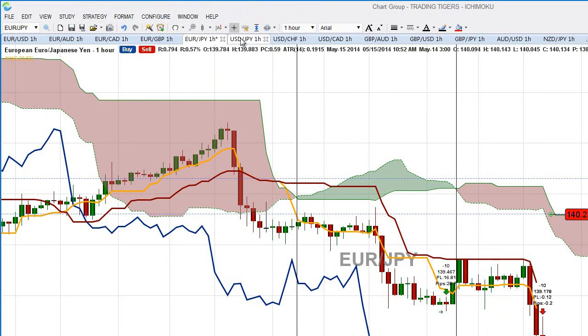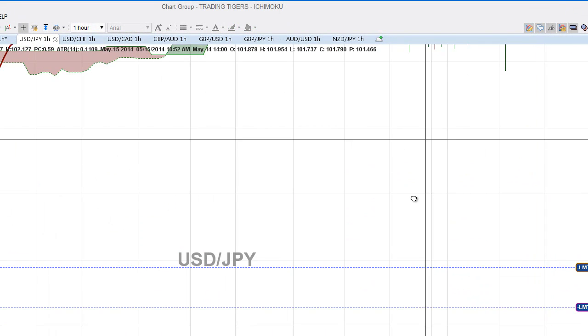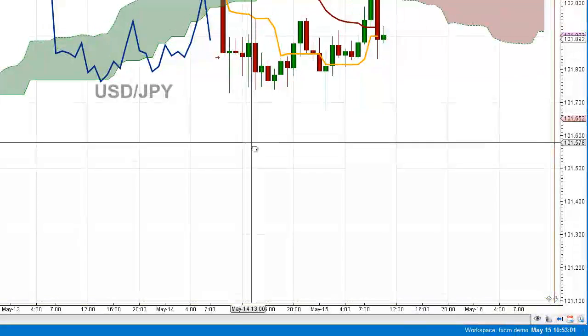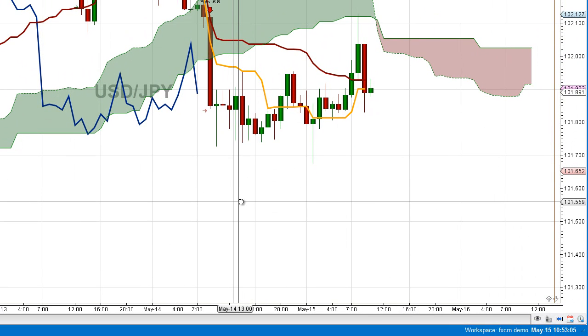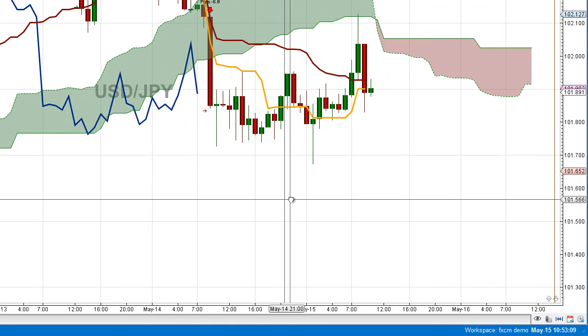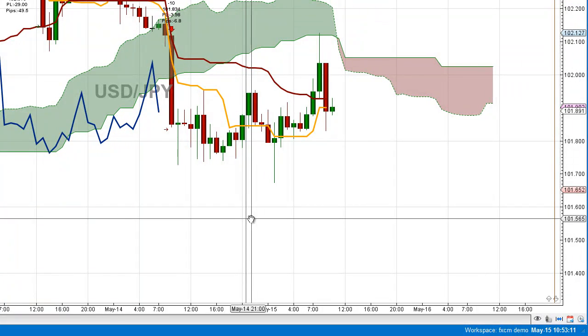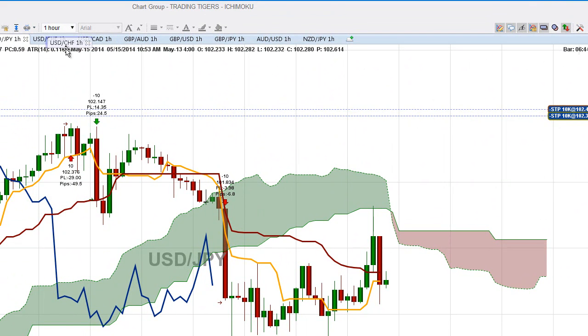Move to the next chart, and the next chart is telling us US Japanese yen. We are short in that position as of here. And let's move to the next.